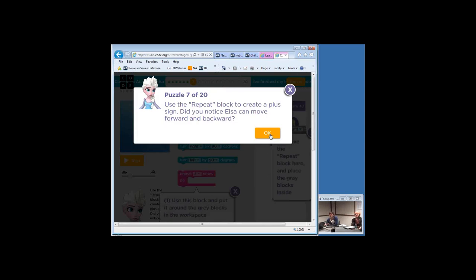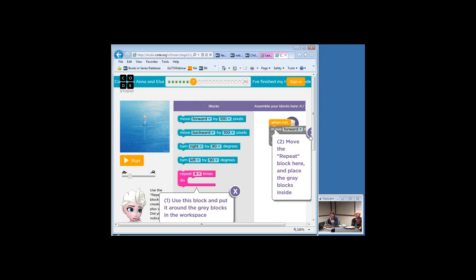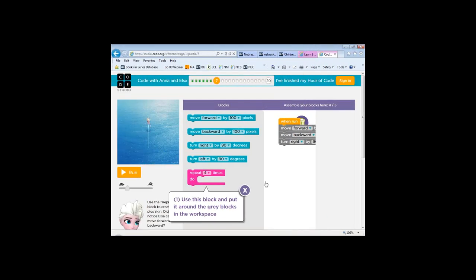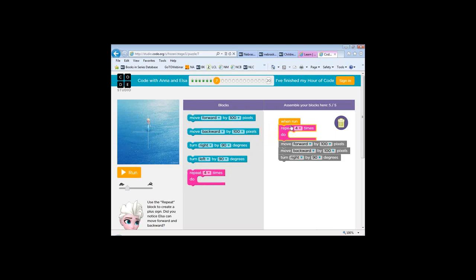And now we're going to create a plus sign so she can move backwards and forwards. Okay. All right, it's not really showing this here. Well, you slid all the way over too. Try and make it full screen at the browser, if you want to. Go ahead and see if that will help. Okay, well, there we go. So we put the repeat block there, and then we're going to move these into there.